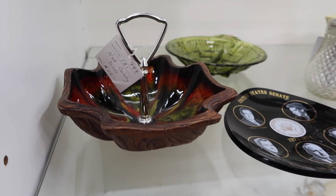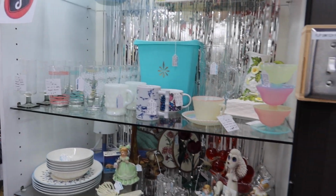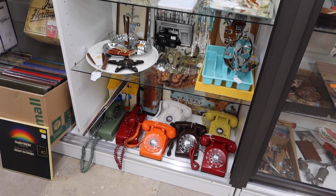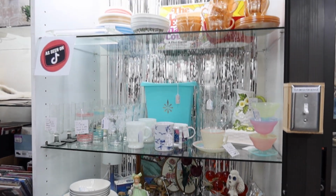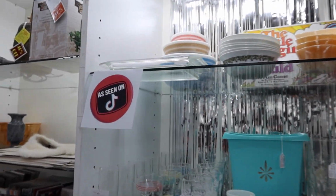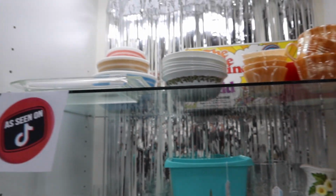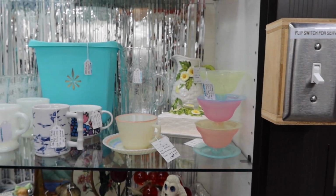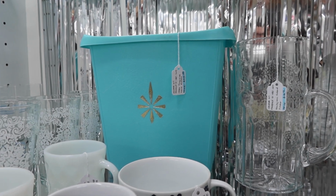There's a nut dish. 25. Oh, here's her space. Was that it? This is it. Hey, I almost walked right by. There it is. There's Lindsey's space. As seen on TikTok. I have seen her on YouTube. That's where I know her from, but she's not on YouTube anymore. She's on TikTok and Instagram.